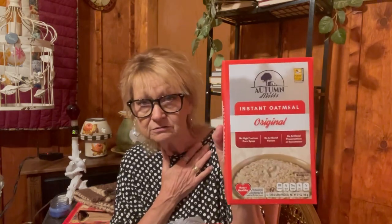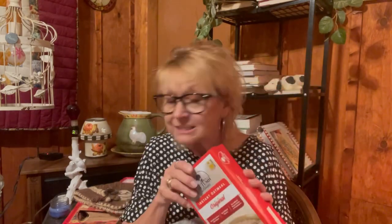Do I say that I don't purchase items like that? I can't say that because I do. But this had no artificial flavors and no artificial preservatives or sweeteners. And this is the original. And that's fine because I like to do the original and add stuff to it if I'm eating it. He likes it plain or with raisins. I like it with craisins. Sometimes I even put trail mix in it. Just whatever mood I'm in, that's how I make it.